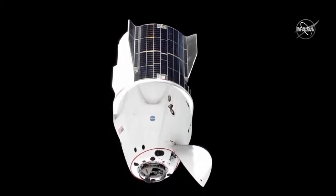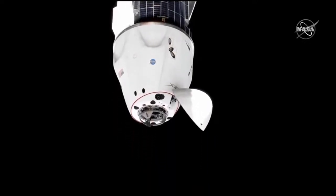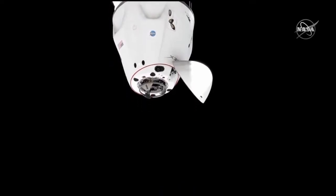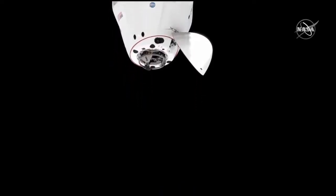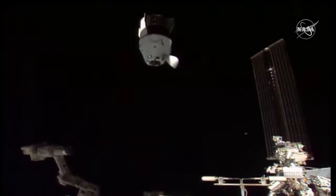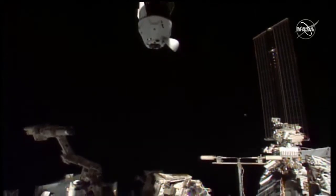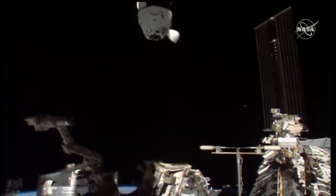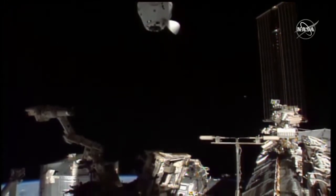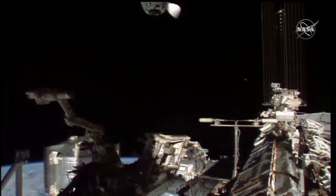Some of the calls you heard during this approach, we of course have Mark Vande Hei inside the International Space Station monitoring the approach, with the 4 crew members of the Dragon itself inside watching the sequences here. The big loop you're hearing is a communications channel of the space-to-ground communications as well as Dragon-to-ground. So all the communications you're hearing is being heard by the ground teams here in Mission Control Houston as well as Mission Control in Hawthorne, and of course the crew inside Dragon as well as inside the International Space Station.